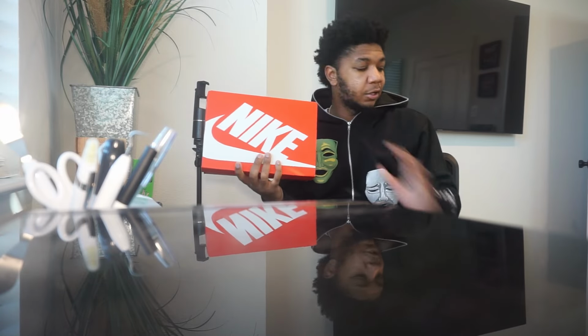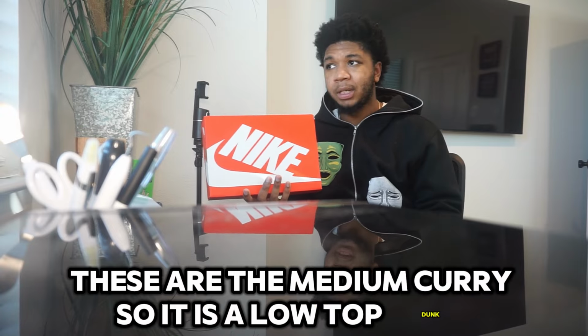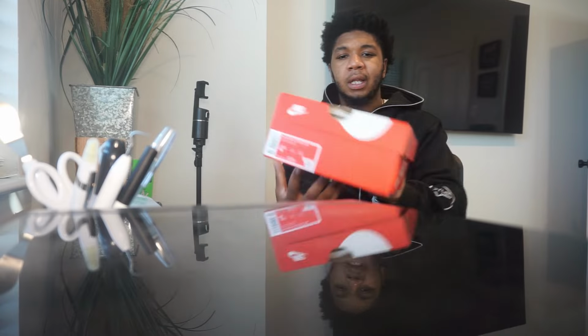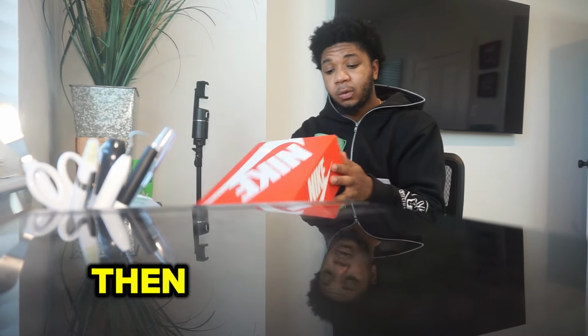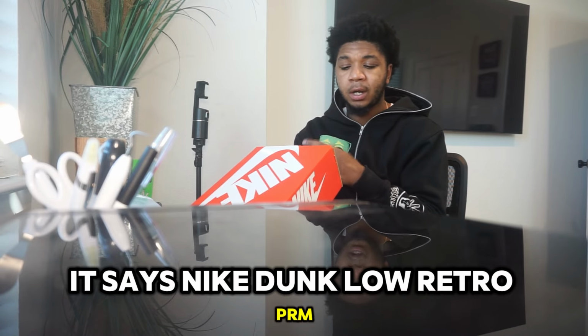So if you don't know the shoe that I'm talking about, these are the Medium Curry. So it is a low top dunk. It's gonna be a regular box. So we got the regular orange Nike box, literally nothing special about it, just the classic orange Nike. Then reading off the sizing chart, it says Nike Dunk Low Retro PRM.